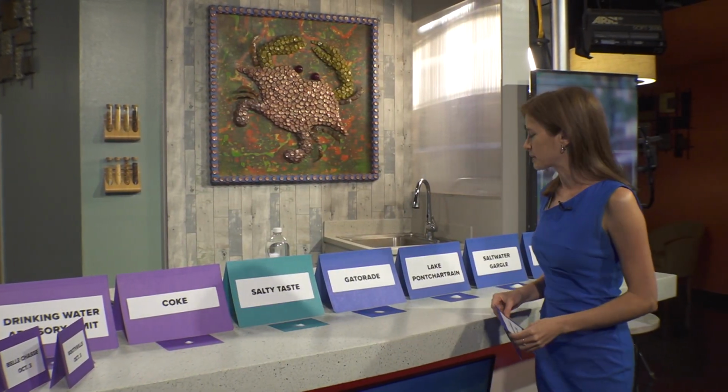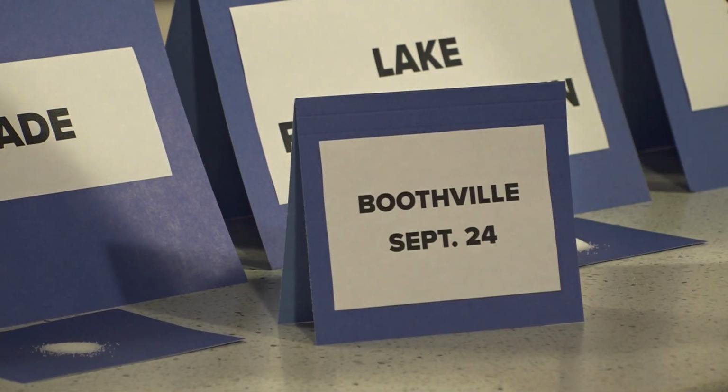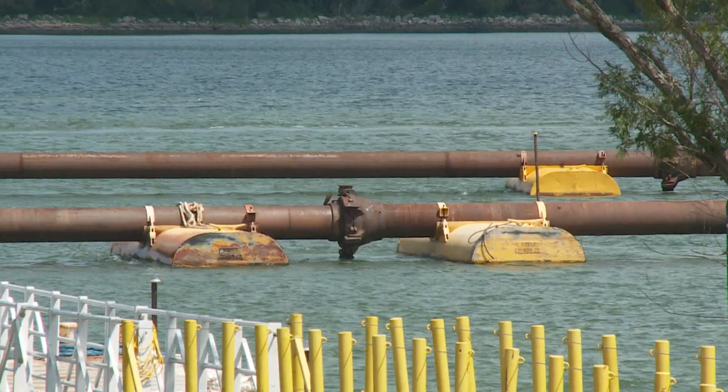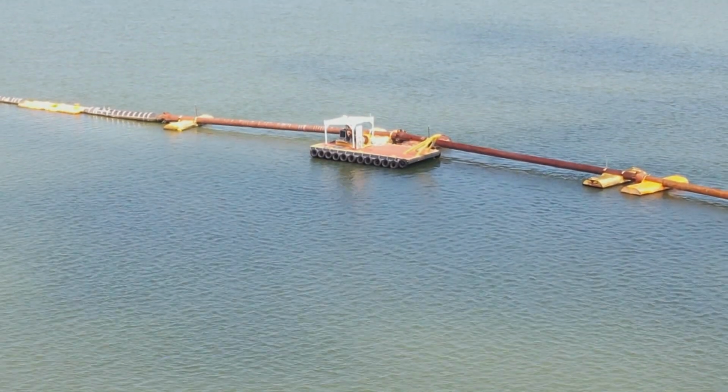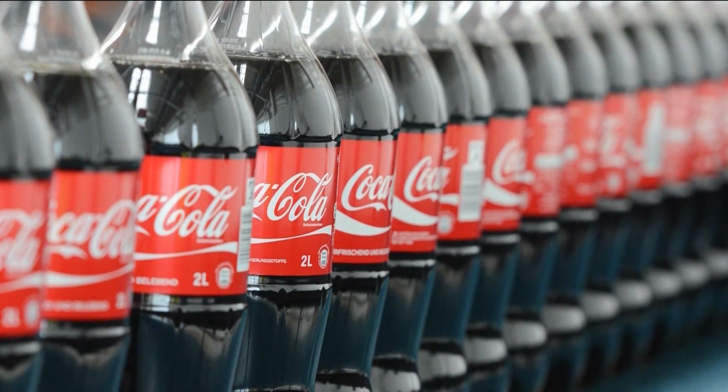But back on September 24th in Boothville, chloride levels peaked at 1,800 milligrams per liter. That's almost a quarter of a teaspoon, almost as salty as Lake Pontchartrain. Farther upriver at Port Sulphur and Pointe-à-la-Hache, chlorides peaked much lower, only around 400 milligrams per liter. That's about the same as Coke.